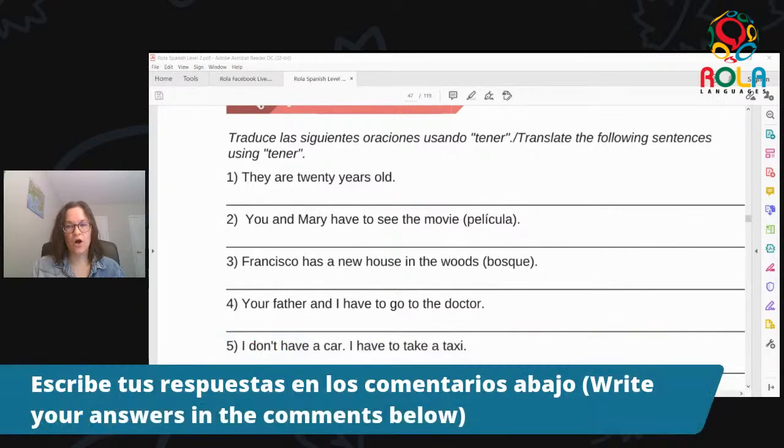Muy bien. Okay, so dos más. We're going to do two more together in our quick review session. So número 4, your father and I have to go to the doctor. Here's another have to do something structure. So your father and I. Tu padre y yo. Your father and I.